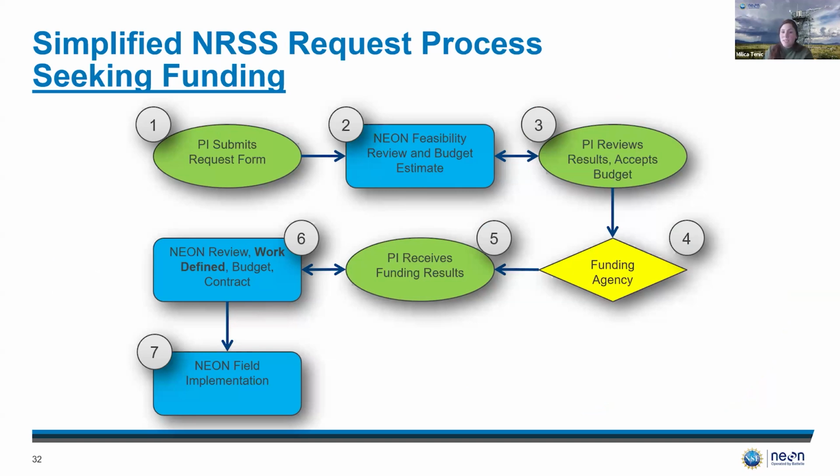Here is a simplified process that an NRSS request would go through, and this is the same for any NRSS request, regardless of scope, project size, institution, or agency. All the requests will go through the same process, regardless if they're OSI, SI, AOP, or MDP. We'll also have versions of these processes for letters of support and field site coordination requests. What we're seeing on the screen here is going to be a process for a research project that is currently seeking funding from an agency such as NSF, NASA, USDA.